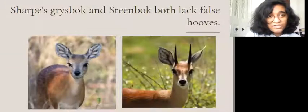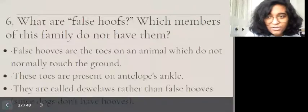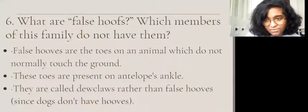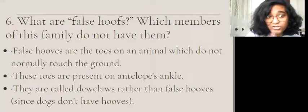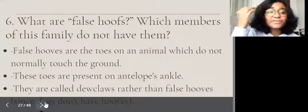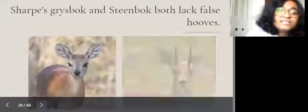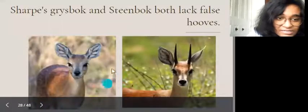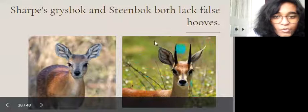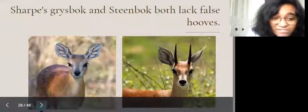So, I'm very sorry, do the dogs have hooves? Wait, I'm just confused here. False hooves are the toes of an animal which do not normally touch the ground. Other animals, such as dogs. So which antelope in the antelope family does not have false hooves? The Sharpe's grysbok and the steenbok both lack false hooves. So I understood one point while I'm teaching. That's good.